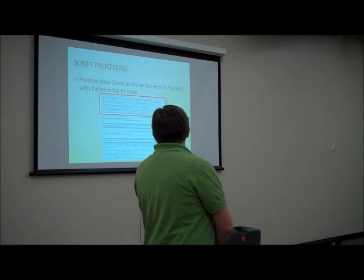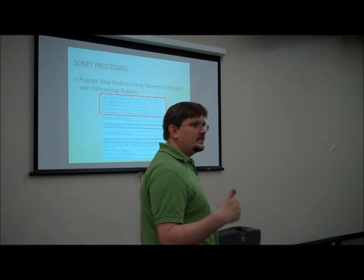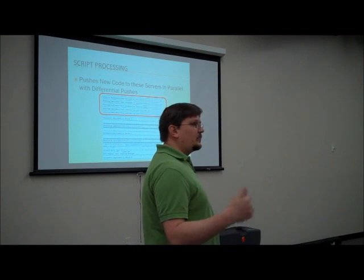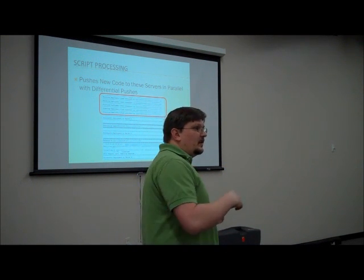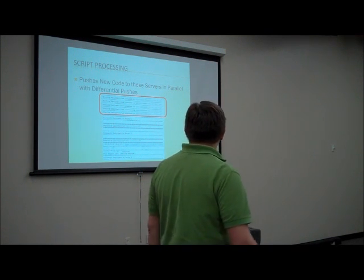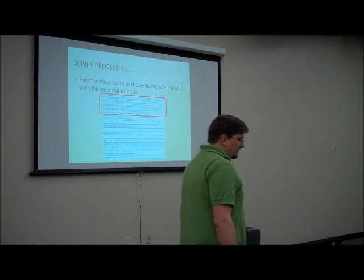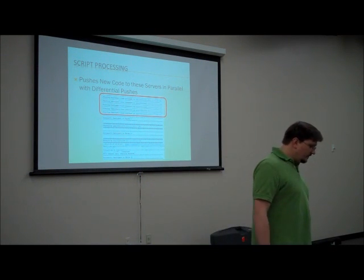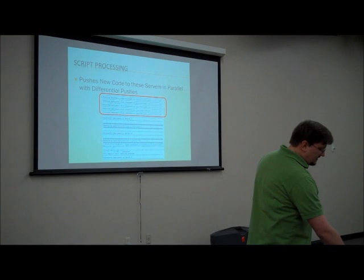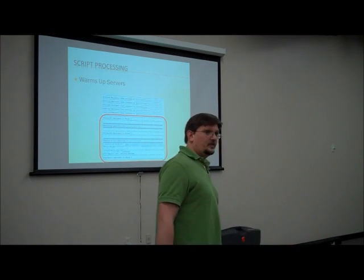Once it's taken out of rotation, we usually have a timer that waits for 2 minutes to make sure that every user that was on those machines has been redirected to the other machines on the load balancer, just a precaution. And then we start to do a parallel deployment with differential pushes. Once this step is done, it's going to start instantly to warm up each machine.